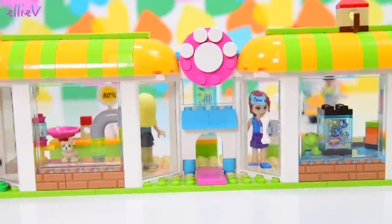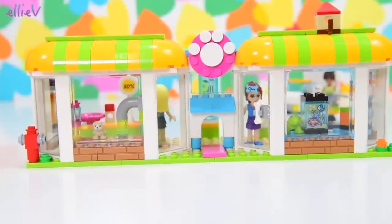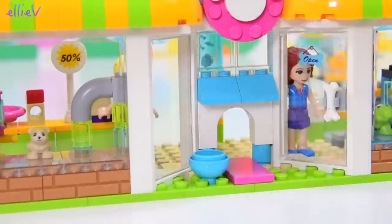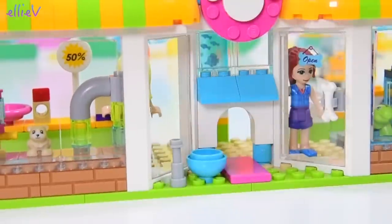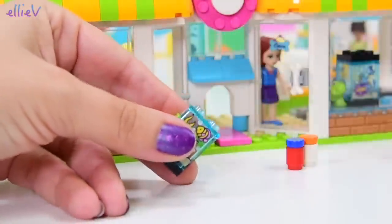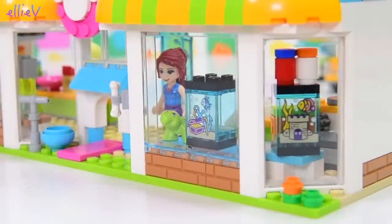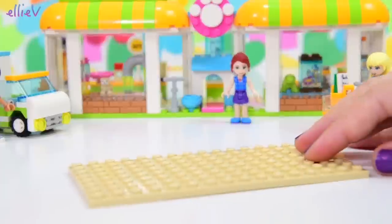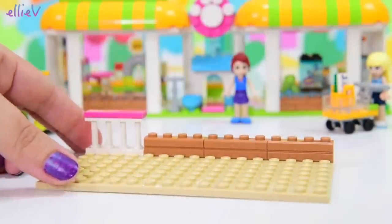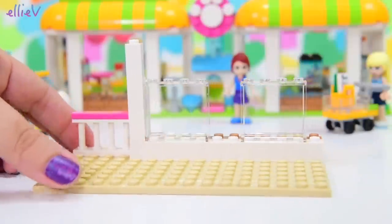Okay, I think that the bottom level is pretty much done. We are up to bag number 4. Oh, but I've got pieces left over. I've missed some pieces. So outside the pet door here, there's actually a water bowl and a little tap to fill it up. And I missed off this black piece. So that was one of those leftover pieces that you can tell should have been on the set somewhere. So moving into bag number 4 now, we get to start building the first room up on the next level.